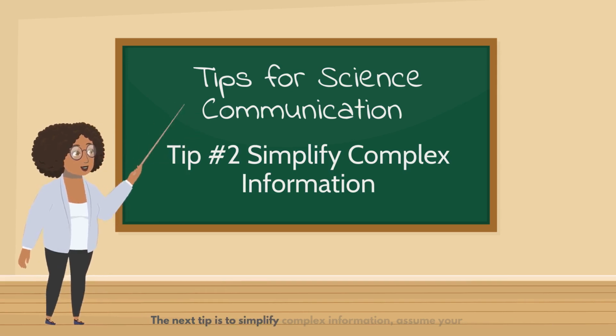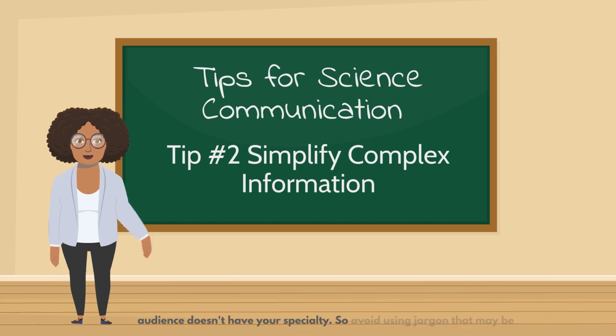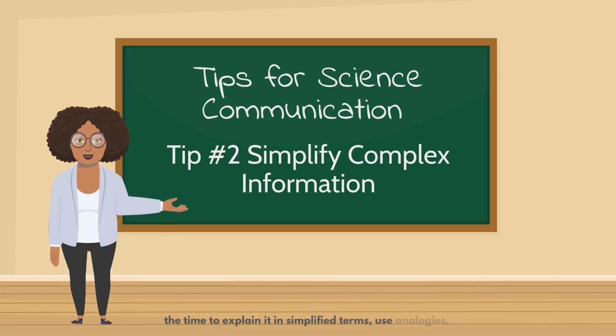The next tip is to simplify complex information. Assume your audience doesn't have your specialty, so avoid using jargon that may be confusing for most. If you need to use a technical term, make sure to take the time to explain it in simplified terms. Use analogies, visual aids, and plain language to make sure that your research is accessible. Your science is only as effective as how you communicate it.